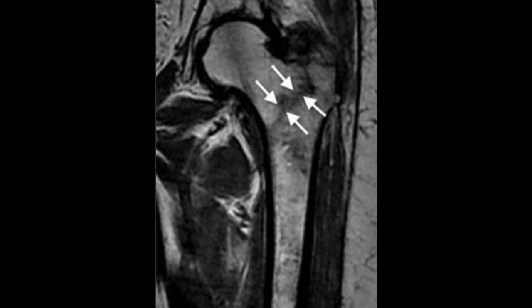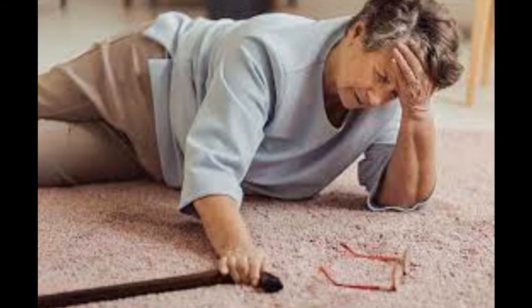A hip fracture is a break in the upper portion of the femur bone. Most hip fractures occur in elderly patients whose bones have become weakened or brittle by osteoporosis. Each year, more than 300,000 people in the United States will suffer a hip fracture. Most of these fractures occur in patients 65 years or older who are injured due to a fall.